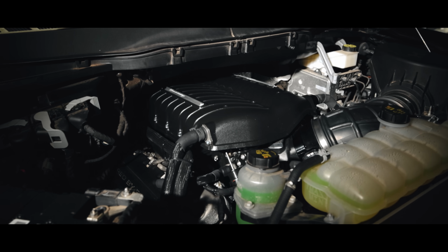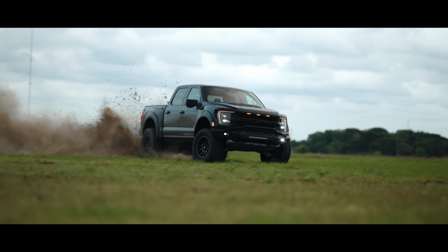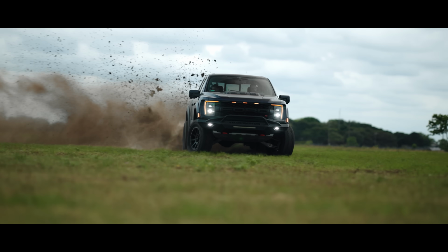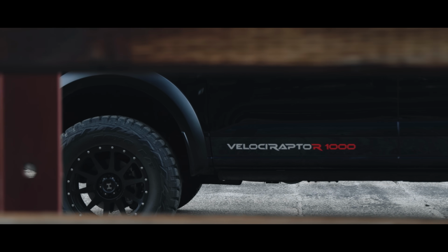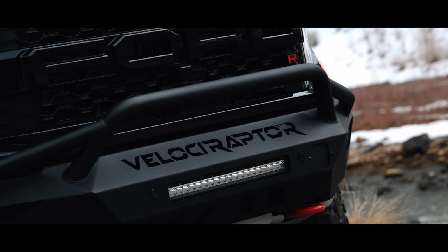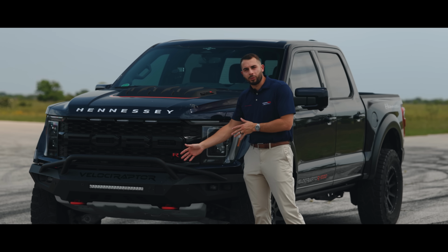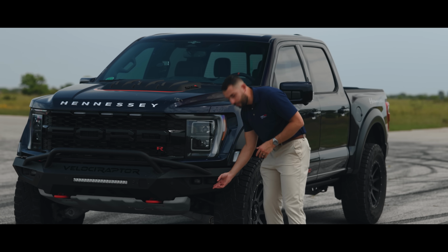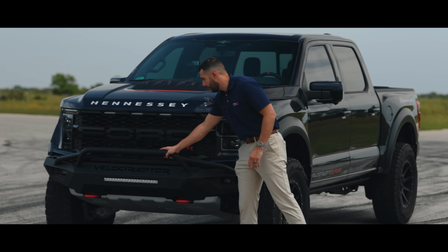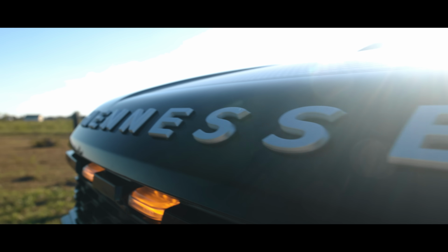Equipped with the 5.2-liter supercharged V8, also known as the Predator motor, and once again, Hennessey has turned it up to 11, we offer you the VelociRaptor 1000 package. The VelociRaptor 1000 is equipped with a front off-road VelociRaptor bumper. It accommodates the factory parking sensors, so everything functions per normal. It also accommodates the factory fog lights, and it has a RAM bar for effects.